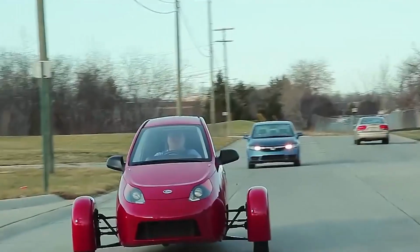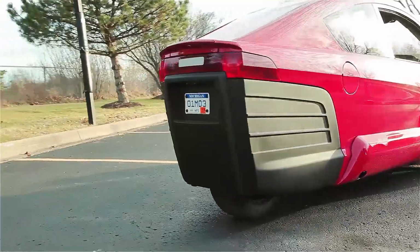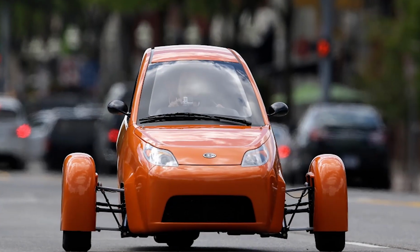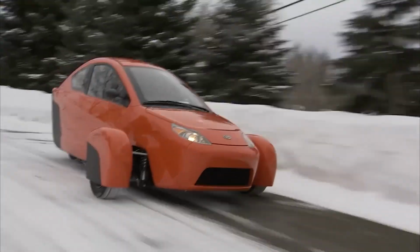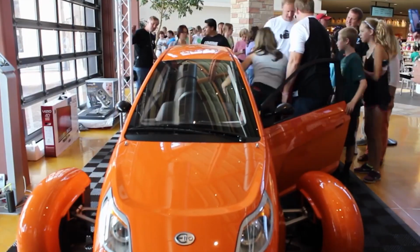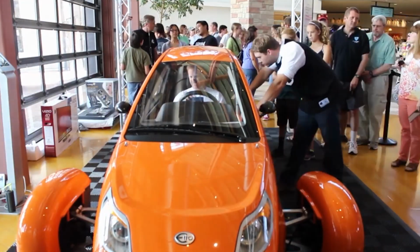ELIO Motors. ELIO Motors offers a futuristic solution for those looking to cut down on fuel costs while enjoying a cool, unique ride. This three-wheeled vehicle is designed with efficiency in mind, offering a sleek aerodynamic body that allows it to achieve over 80 miles per gallon. Despite its compact size, the Elio can comfortably seat 2 passengers in a tandem configuration.